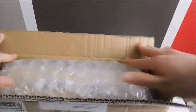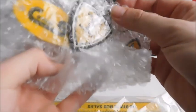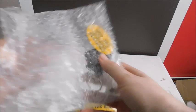Oh, if this will cut. Okay, let me put this knife away. Alright, so let's see what we've got in here. It's all wrapped in bubble wrap nice and neatly. Okay, let's see. It's in a bag here. And there's a note at the bottom. Oh, look at that. Got some IC. Let's see what's in here first.